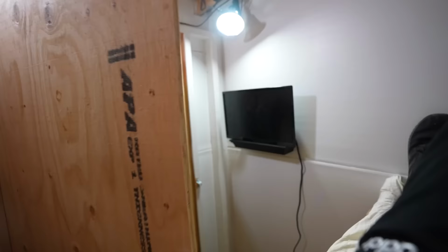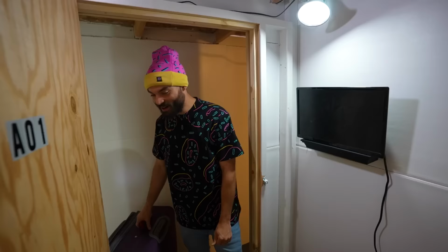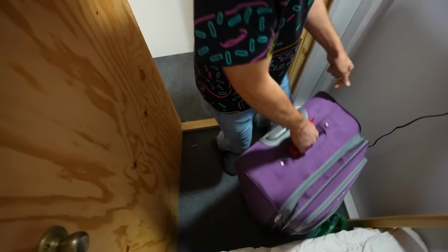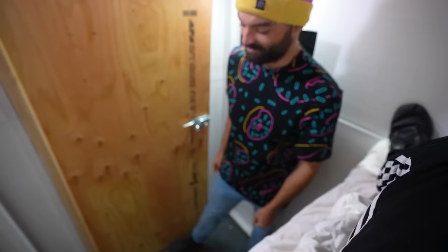What are you doing in here? You're A01 too, as well? Yes, as well. We're sharing a room. There's your bed, bud. My suitcase takes off. What are you doing? Look how your suitcase is bigger than the room. Maybe we shut the door. Oh my god. I don't even fit in here. Oh, this is so stupid. Well, at least we have a TV.